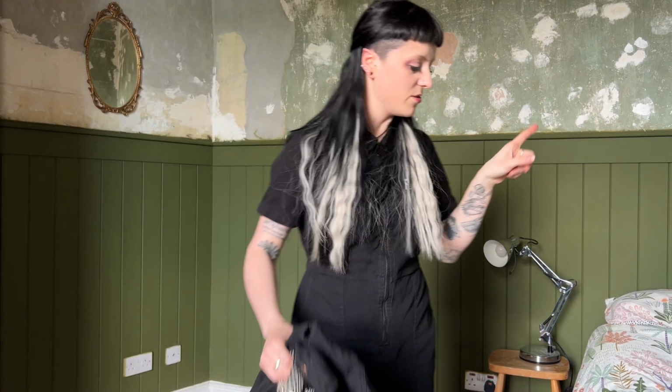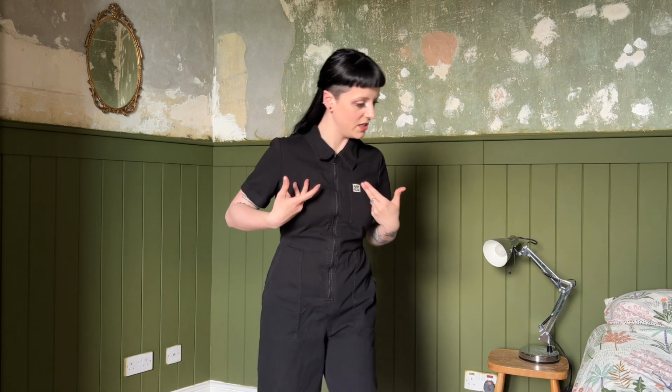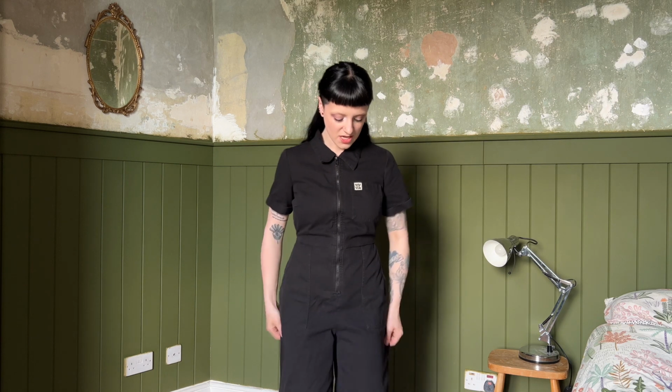Should probably say the next couple of items are from Lucy and Yak. I will start with what I'm wearing now to save future Dakota from doing a little try on of this. But this is the Reagan jumpsuit in organic cotton. This is £62, and anyone who knows anything about Lucy and Yak, this is kind of the staple shape of the jumpsuits.